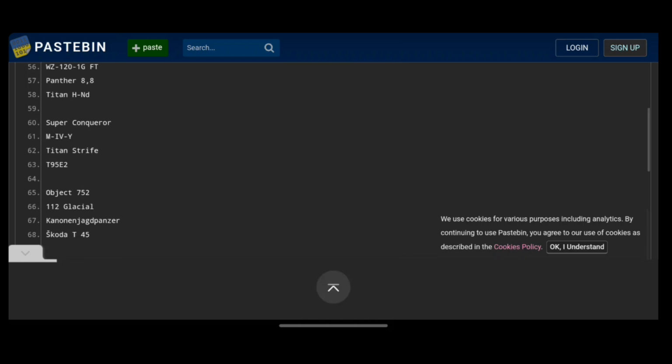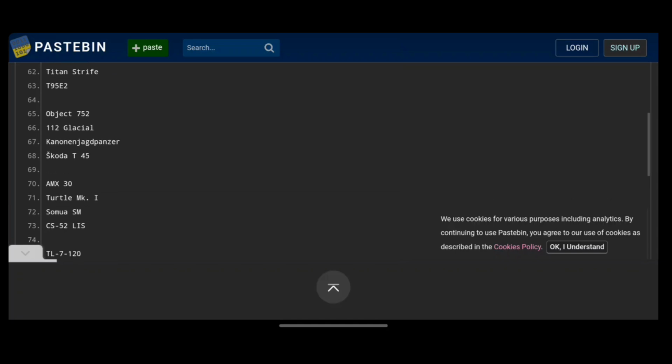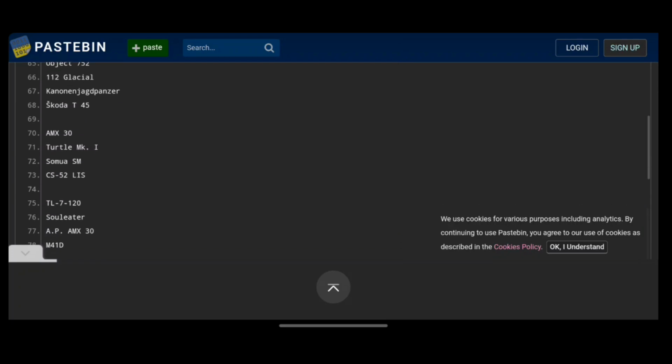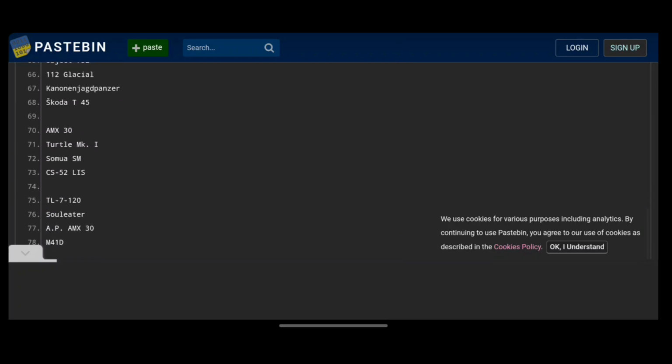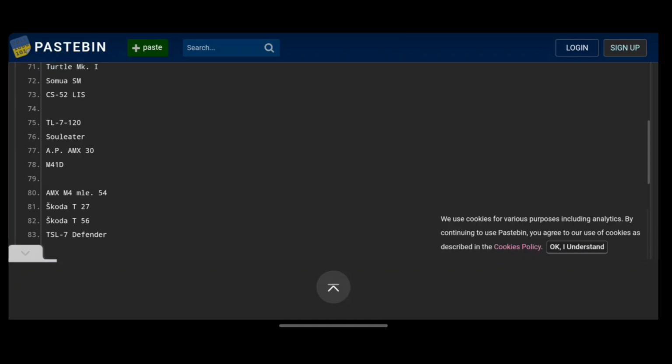Other than that, the Kanonen Jagdpanzer, very good tank. It's got a good gun, but it's quite a tricky tank to play. No armor, and you can get wrecked if you play it wrong. The AMX 30, yeah, most of these 4 I probably wouldn't recommend. The same as the next 4 as well. You got the M4 1D, which is actually a very fun tank. The Soul Eater, yeah, it's okay. And then the next tier 10, the AMX M454. Again, it was once considered a very, very good tank.